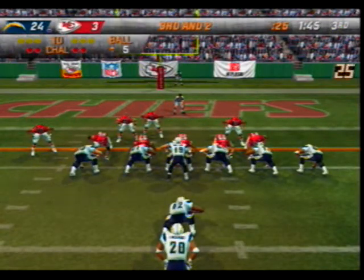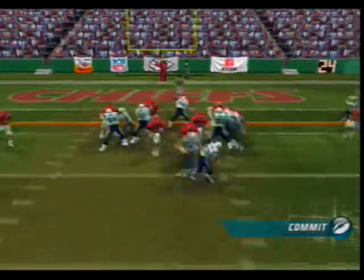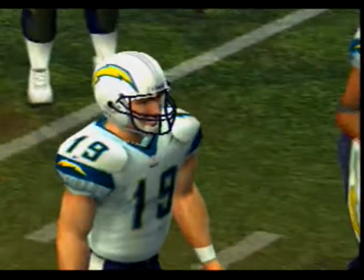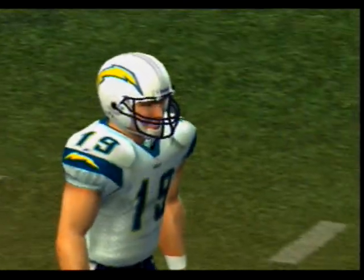And we can attribute this lead to their ability to convert on third down. Runs for the tackle. Number 26 is there for the tackle. San Diego comes up short on third down again.